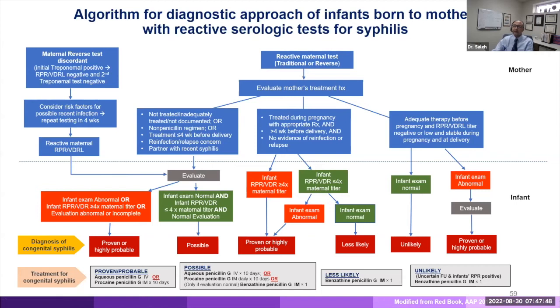And then if the baby has abnormal exam or testing, or RPR more than 4 times the mother's, or the evaluation was incomplete, then this is a proven or highly probable case, and then you treat with penicillin again for 10 days. If the infant exam is normal and the titers are less than 4 times the mother's, and evaluation is normal, then this is a possible case, and you still give 10 days also of penicillin.